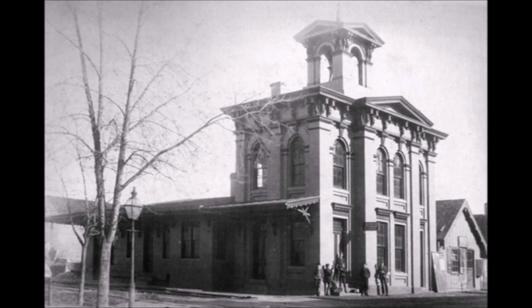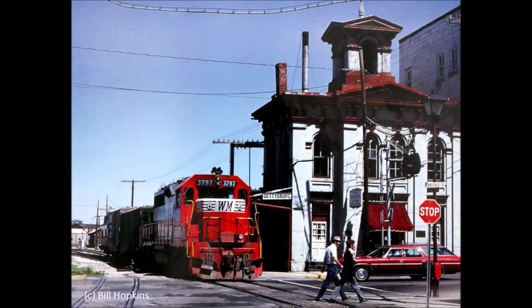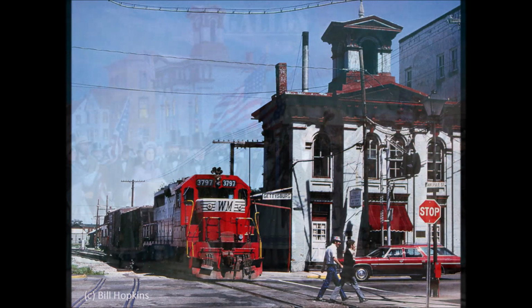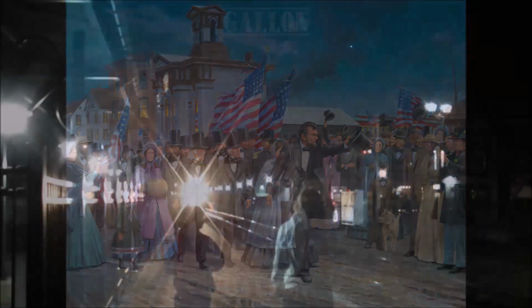L135 heads back east towards Hanover, Pennsylvania. This is the historic Gettysburg train station. Built in 1858 by the Western Maryland Railway, this is the very station that Abraham Lincoln arrived at over 100 years ago to deliver one of the most famous speeches in American history, the Gettysburg Address.